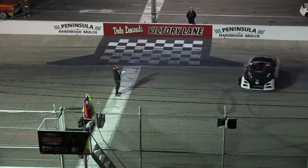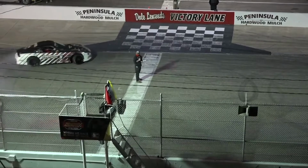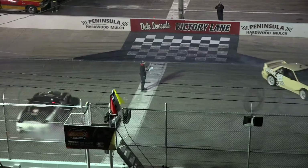Oh my! Look at him doing the spinning action here on the front straightaway. And Brandon Brown, Racing Virginia and Richmond Raceway, is standing there as they drift around him now.